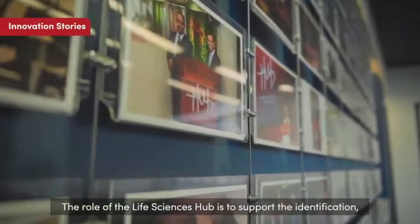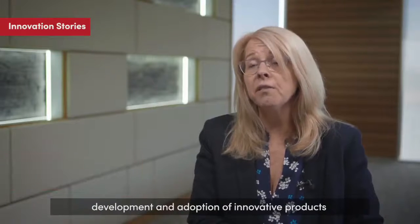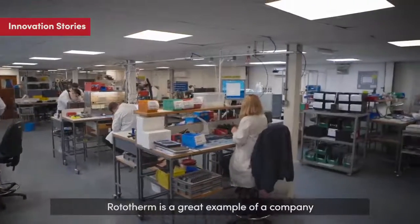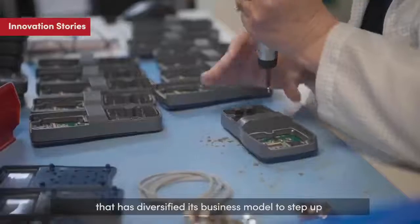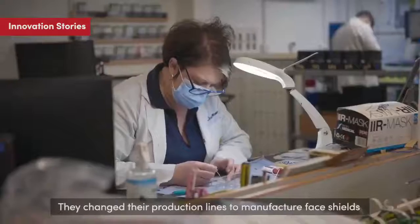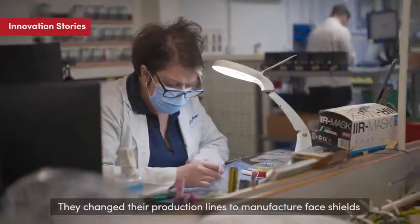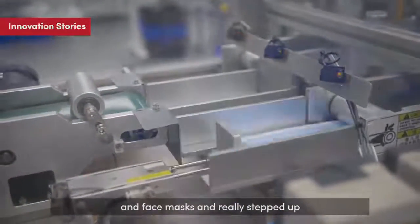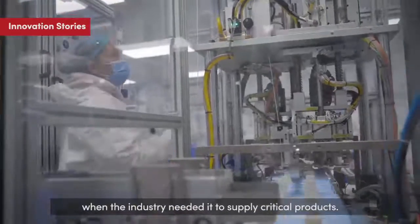So the role of the Life Sciences Hub is to support the identification, development and adoption of innovative products for the benefit of health and social care. Rototherm is a great example of a company that's diversified its business model to step up to the needs of the COVID pandemic. They changed their production lines to manufacture face shields and face masks and really stepped up when the industry needed it to supply critical products.